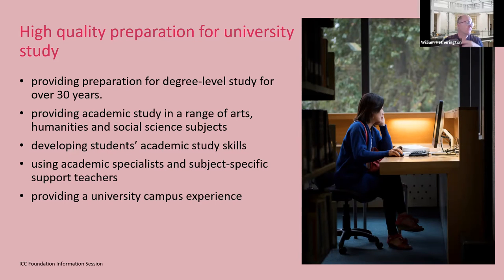And finally, we're trying to provide students with a university campus experience as well. Campuses in the UK can be quite different to campuses in other universities in the world. SOAS has a very distinctive campus, a very dynamic, passionate, and very multicultural campus. And so it's a really exciting place for students to familiarize themselves with campus life, not just in terms of studies, but being able to develop strong links to other areas of the university, including the student union and the clubs and societies that are available through them, and also the student support services, so advice and well-being, careers, things like that.